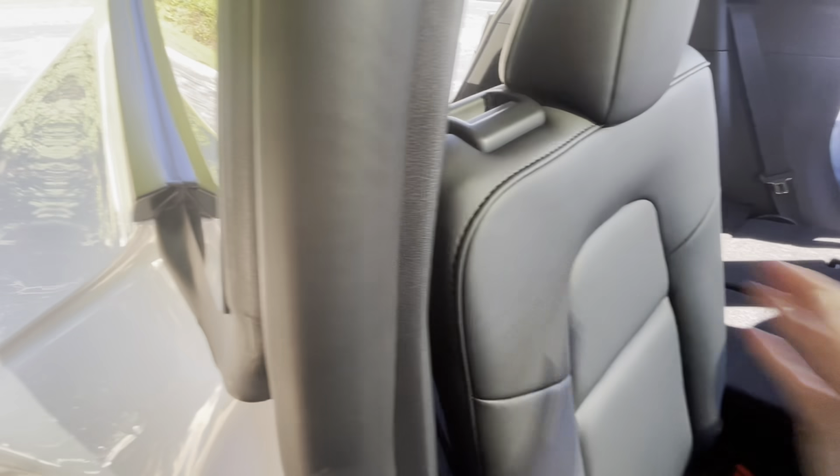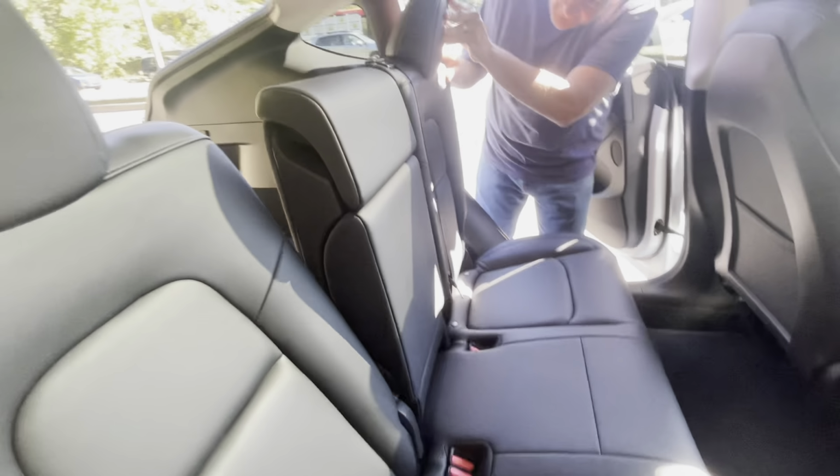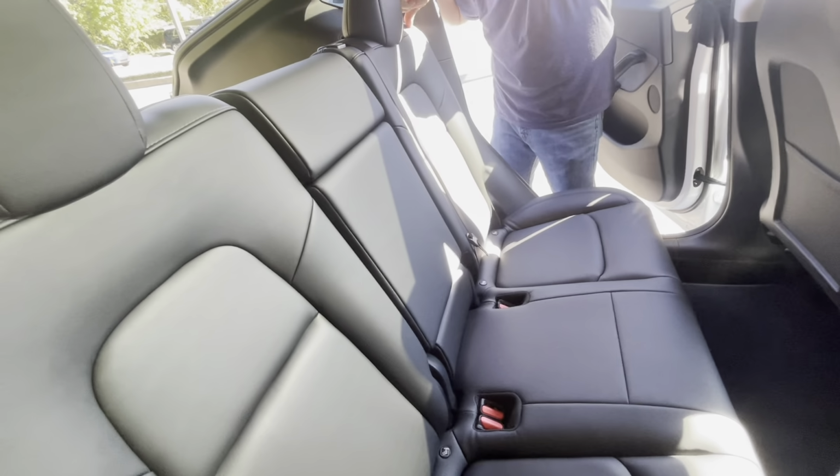Oh, wow. So otherwise, there's just a button here that drops them down, if you're right here. They do drop, don't they? Yeah, hit... Where's that button? Right there. Yep. This thing? Yep. Push it.